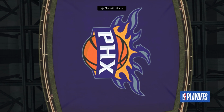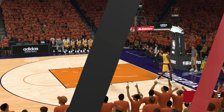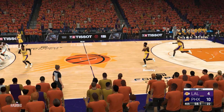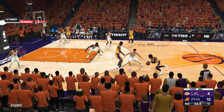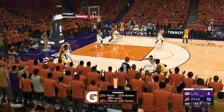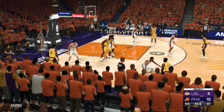3 tense quarters behind us. 1 more to go. Thanks for being with us as we begin the fourth. And the Lakers with possession here. 6-point game. So with Paul on the bench, here's the group that Monty Williams has on the floor. The backcourt pair for him, it's Payne and Booker. Ayton is out there with Durant, and it's Warren in at the small forward position.